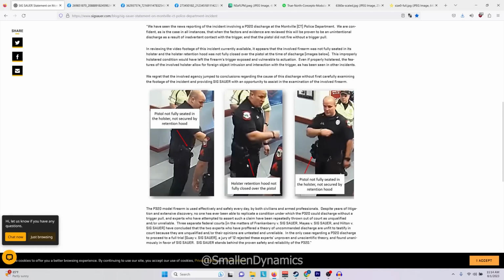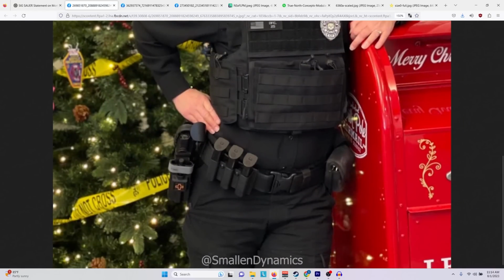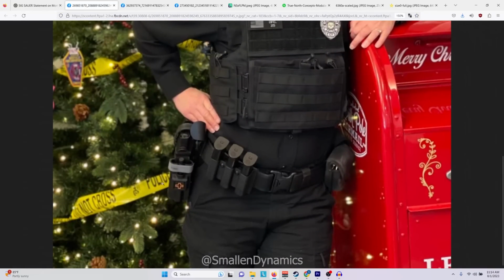Before we can discuss why the claims about the Montville PD's holsters are bullshit, I think it's important we figure out what exactly the setups they're running are. So, images pulled straight from the Montville PD. On their Facebook page, they have various images of holster setups that their officers are using. Now, they might not all be using the same one, but it's important to note how many different images there are of officers running what appears to be very similar rigs.